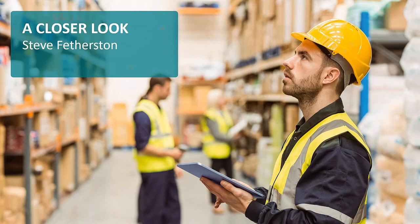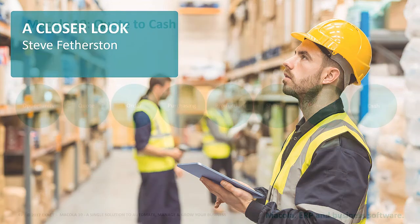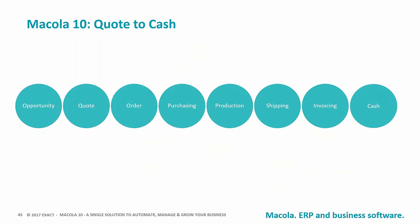So let's get Steve back on the line here. Okay. Thank you, Nick. Appreciate that. Today what we're going to end up doing is taking a walk through the quote-to-cash process in the latest version of Macola 10. It's going to be 10.5.1. It was released at the end of June.